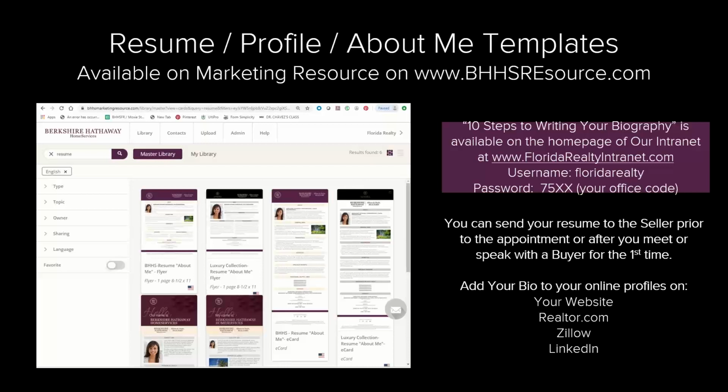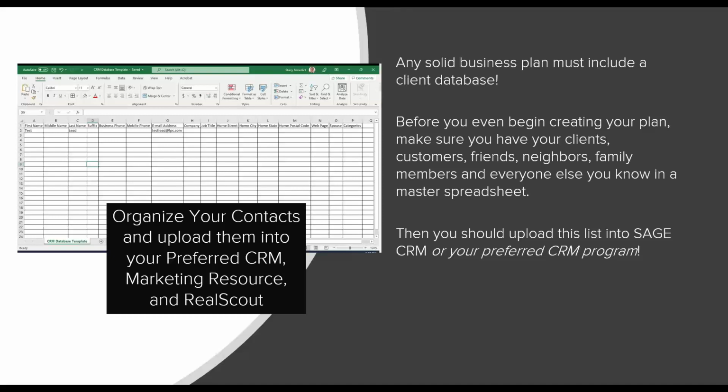But then once you have it set up, it's great. It will always be there and you can update it as needed. Then you can take that bio and update your online profiles on your website, on Realtor.com, Zillow, and LinkedIn. So it all flows and matches, and it just elevates your professionalism.